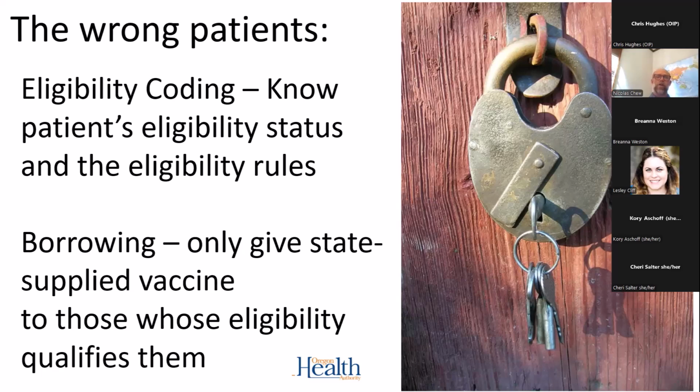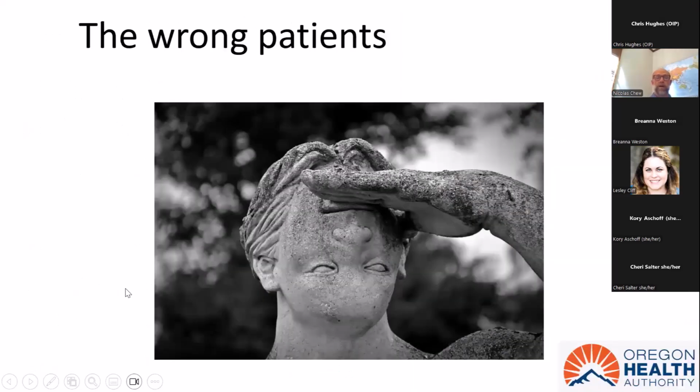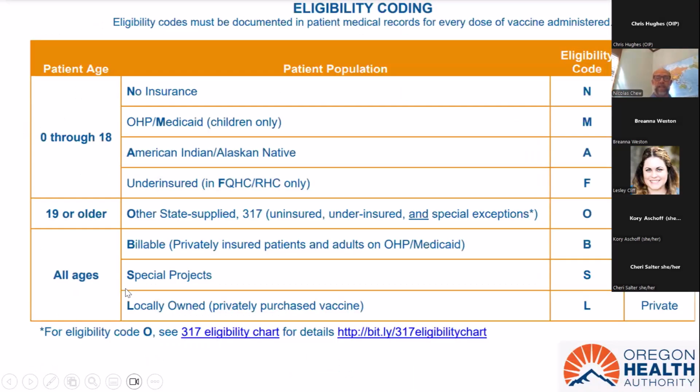And I think that's really the core of this presentation, that knowing those rules is absolutely essential to running this program, and for everybody who's giving vaccines at a site, because they have to code correctly and choose the right vaccine out of the fridge where you have more than one stock, to avoid borrowing. So, wrong patient.